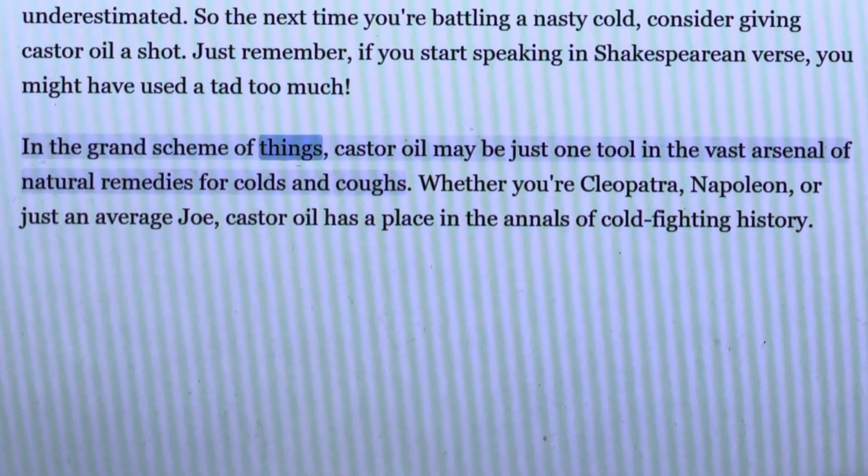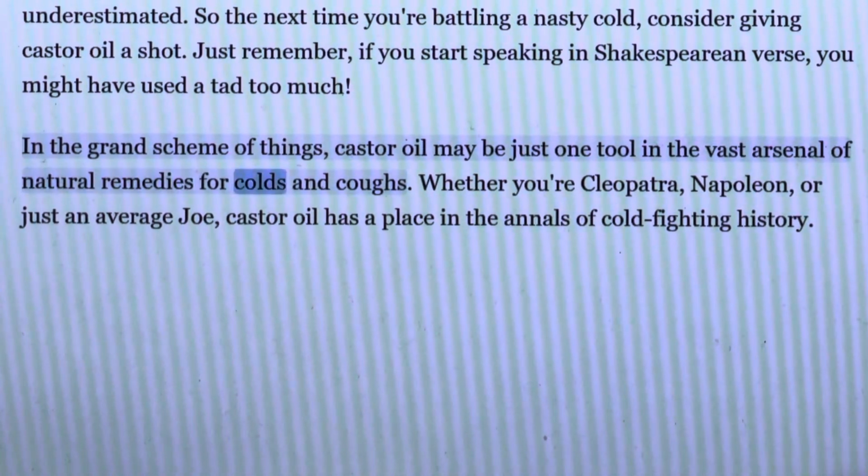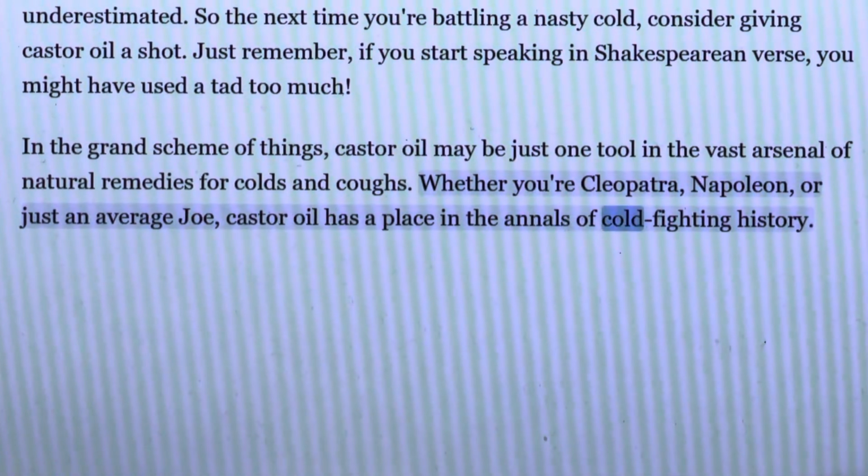In the grand scheme of things, castor oil may be just one tool in the vast arsenal of natural remedies for colds and coughs. Whether you're Cleopatra, Napoleon, or just an average Joe, castor oil has a place in the annals of cold fighting history.